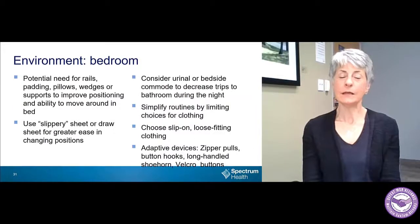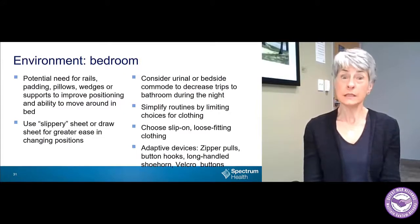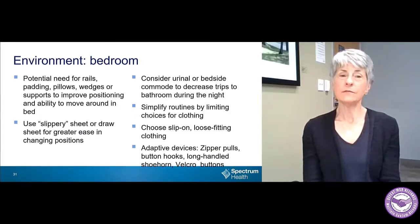Lastly, we move on and we end up in the bedroom, where we start and end our day. What happens here? Well, sleep, which is an activity of daily living and a very important one for your health and well-being. On the slide there, I've listed some adaptive equipment that can make sleep more comfortable.